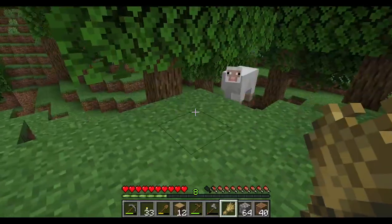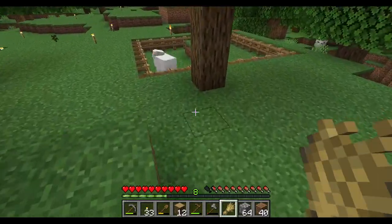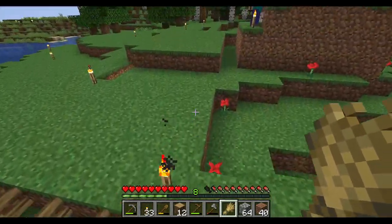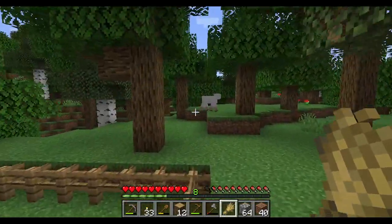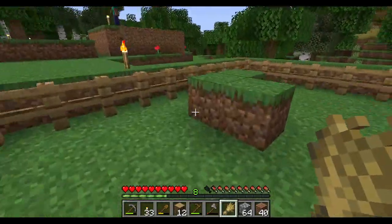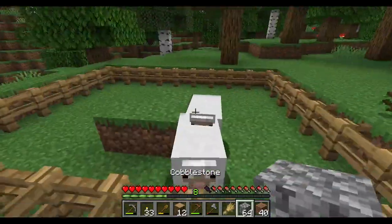The other sheep? You're bringing a second sheep. I'm bringing another sheep. Yeah, there you go. I only have one thing of wheat. You see how I set it up where you can just jump out? Yeah. I only have one thing of wheat, though. Oh, no, he didn't go in. Don't breed him. I'm not. Just lure him. I know. There we go. Now he's a stupid sheep.